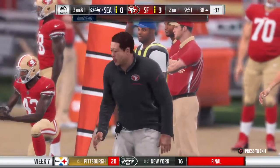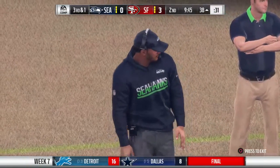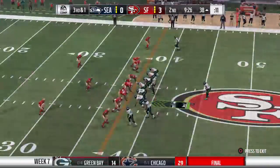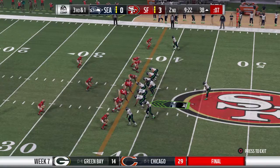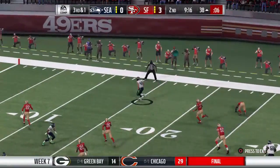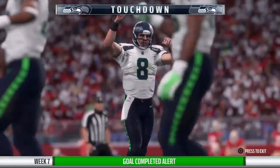And the stop here will come at the 38-yard line. Call it a 3-yard gain, and that'll make it 3rd and 1. The Seahawks on 3rd down, 0 for 3 to this point. They could use a conversion. They're up against a 3rd and 1 situation. Wide open receiver, complete. And he is in for the Seattle touchdown.